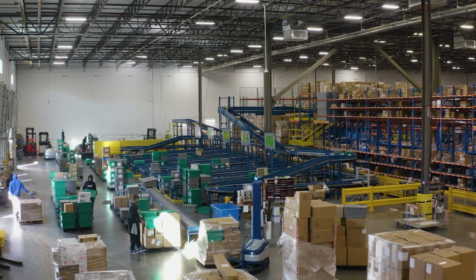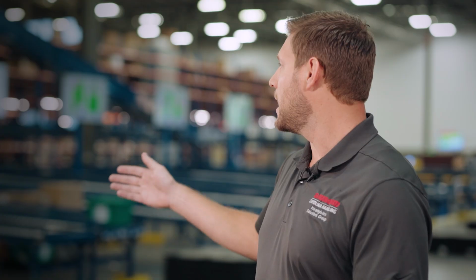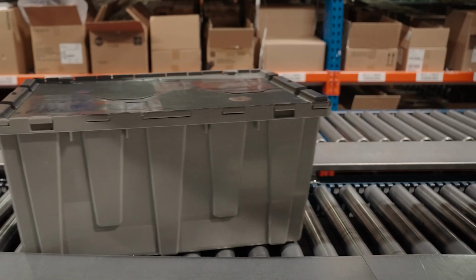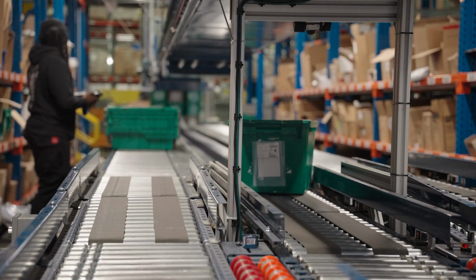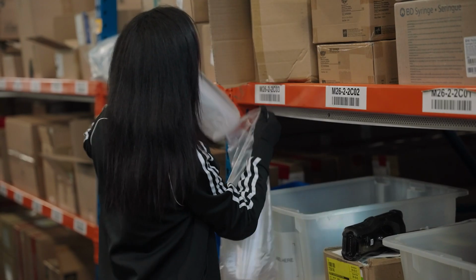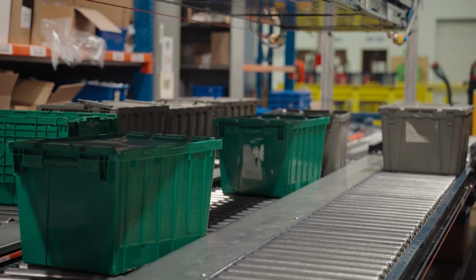So the process starts on the bottom level where an operator gets an order that needs to be fulfilled. They print off a label for that order and take an empty tote and feed it onto the system. From that point, you've got a centralized conveyor that feeds the totes through zones of picking. And through each zone, you've got a scanner camera which reads that label, determines if anything in that area needs to be picked. If it does, it will divert off into that area, and you'll have operators picking product for that area. Once the product is picked from a zone, it will then be put back on the centralized line that will take it to another zone.